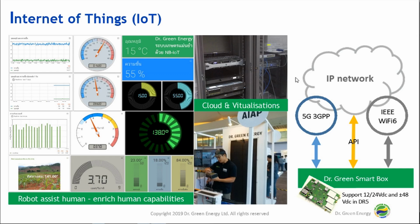And there are several questions, several points to ask whether Dr. Green is doing the Internet of Things, or the smart home, or the smart farm, or the smart factory, something like that. We are also providing Internet of Things solutions, and in this slide I would like to show a case that a customer agreed to share. We are in synergy together, between robot and human.